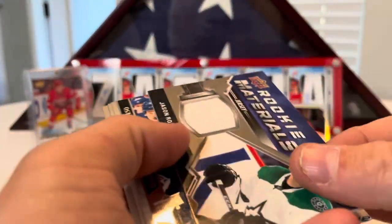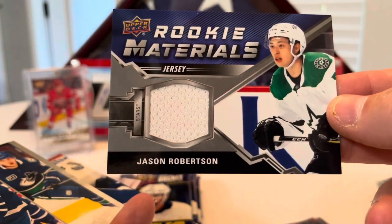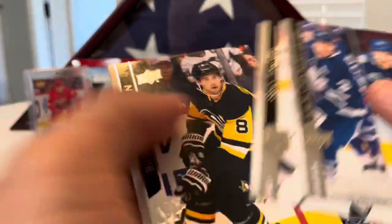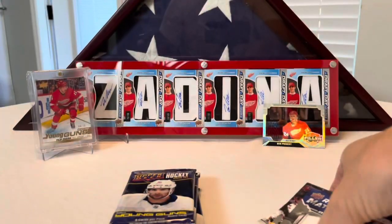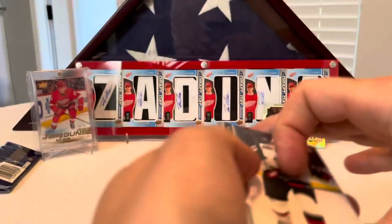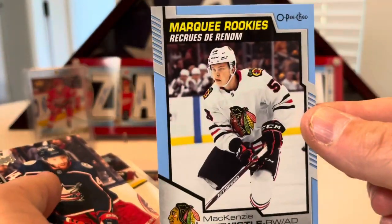All right, here we got a rookie materials of Jason Robertson. He's been doing really good for Dallas this year. Looked pretty solid. Good one to get, Jason Robertson. Next up, we have a marquee rookie, Mackenzie Entwistle, blue.